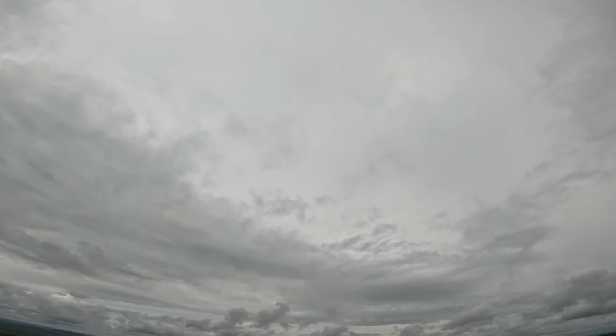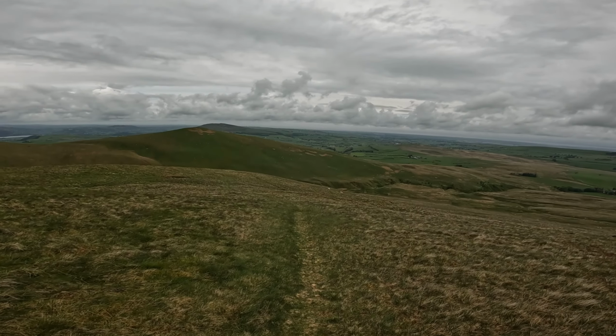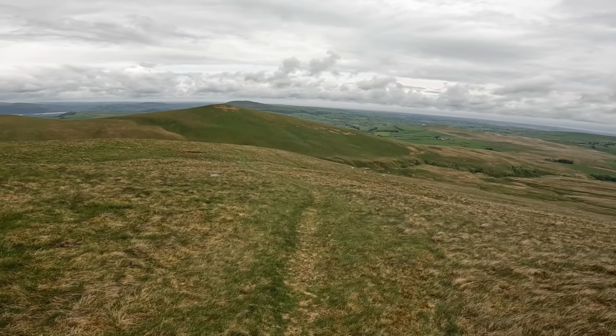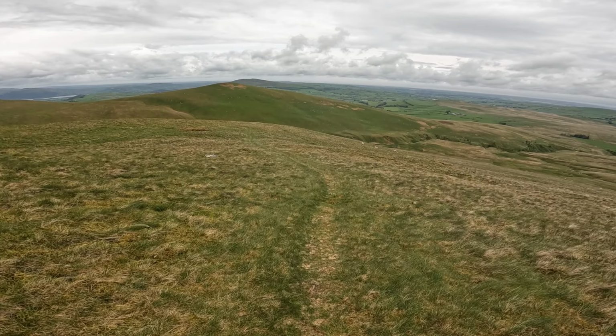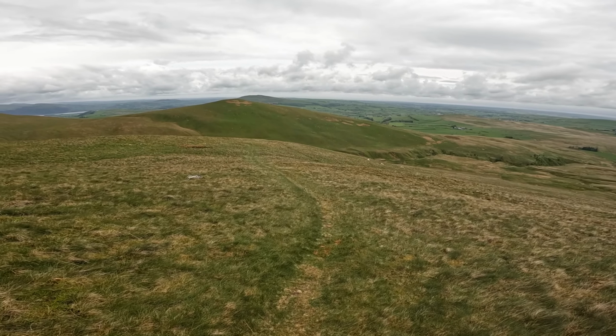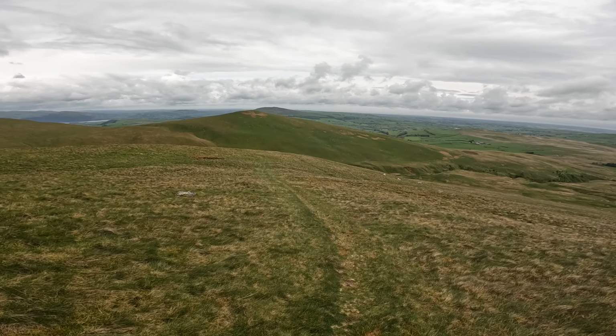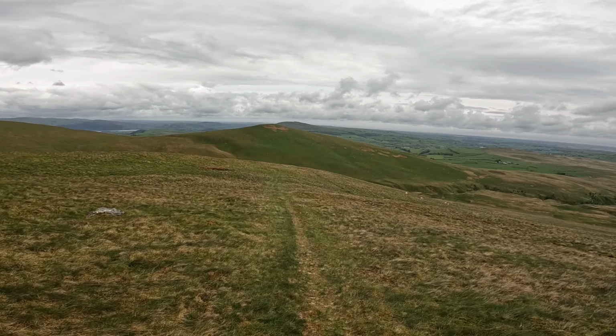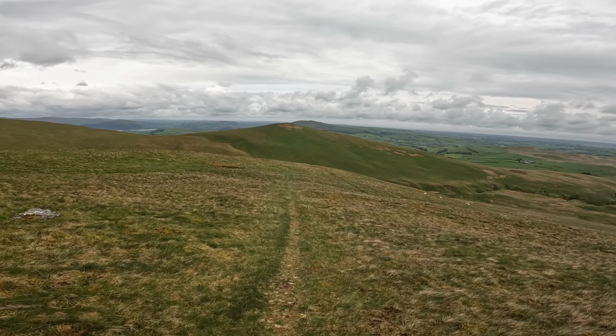Swap the cuckoo for a skylark. Should be Steve's ornithology walks these, shouldn't they? Okay, nearly at Longlands. It's got a little valley to drop down and then come up the other side.